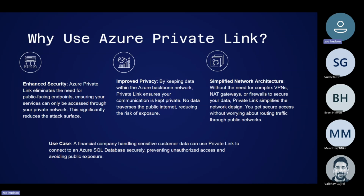So why use Azure Private Link? You have enhanced security. Azure Private Link eliminates the need for public-facing endpoints, ensuring your services can only be accessed through your private network. This significantly reduces the attack surface. Improved privacy. By keeping data within the Azure backbone network, Private Link ensures your communication is kept private. No data traverses the public internet, reducing the risk of exposure. There's also a log that you can look at to see those interactions with the endpoint.